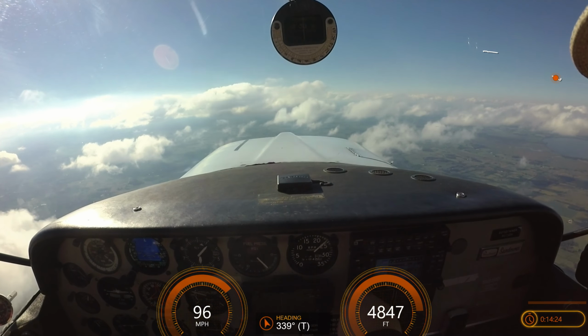He's right over us. I need you outside looking at that. Behind us. I see him. Maintain visual separation from the traffic, cleared visual approach runway 9R. 30 Hotel, traffic is a Pilatus just ahead and to your right, one mile. Is the traffic in sight? 30 Hotel, roger.